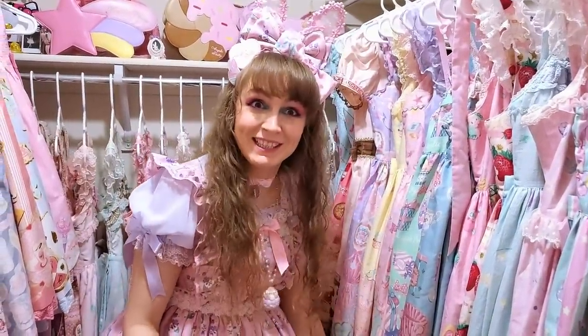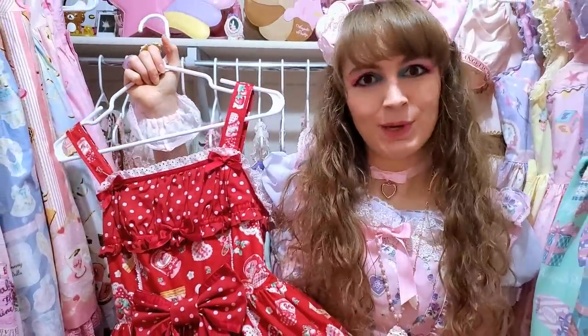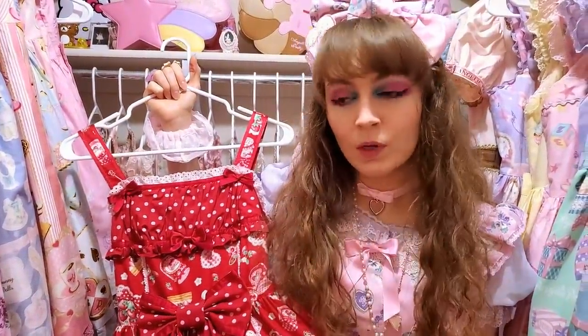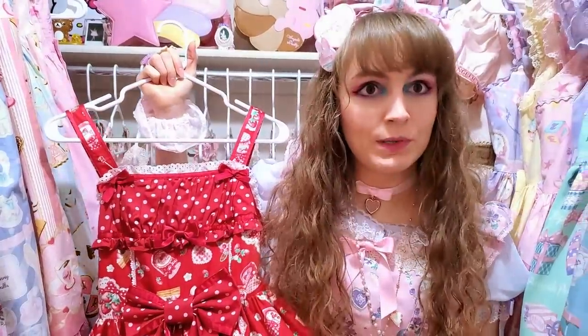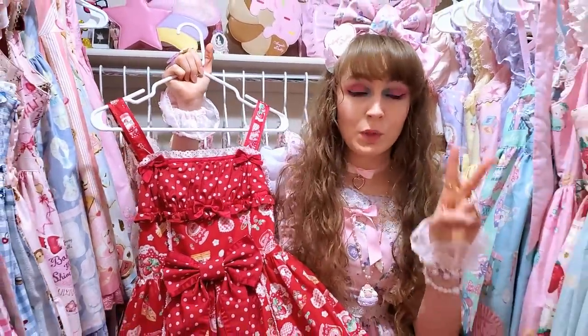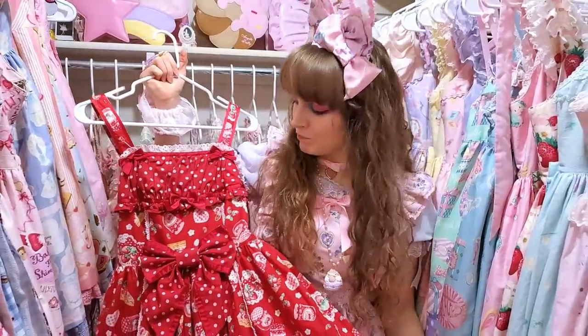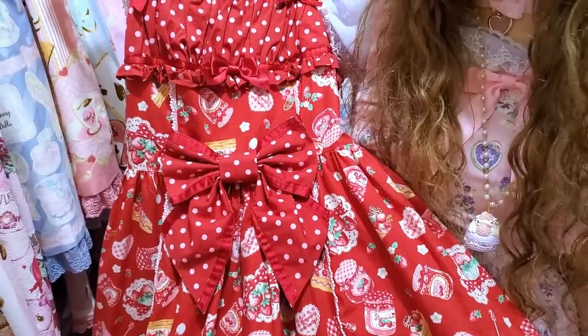In my own closet. Sweet Jam by Angelic Pretty. Is that it? Sweet Jam? I thought it had some really long name. No, this was actually one of the few AP prints that is legit two words. Sweet Jam. That's it. Even its minimalist, even down to the name. Yeah. There we go. But yeah, Sweet Jam, that's it.